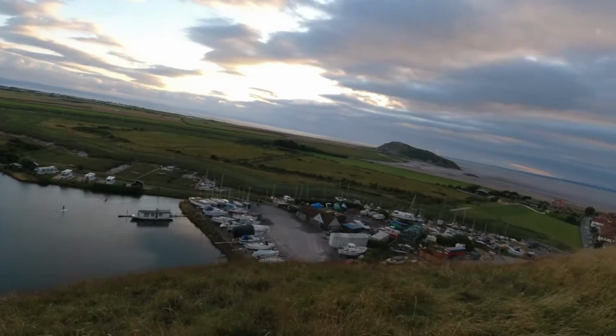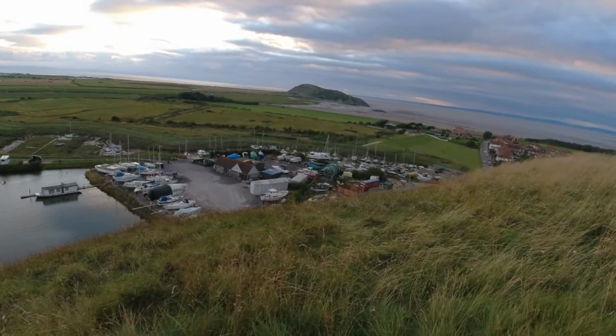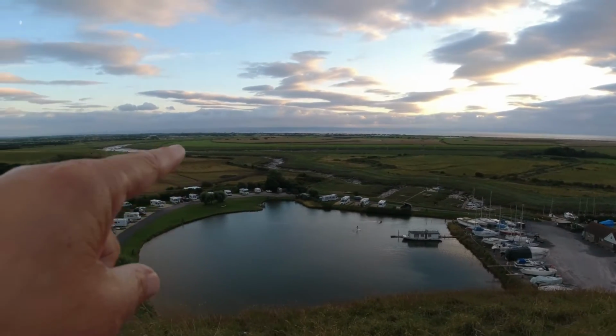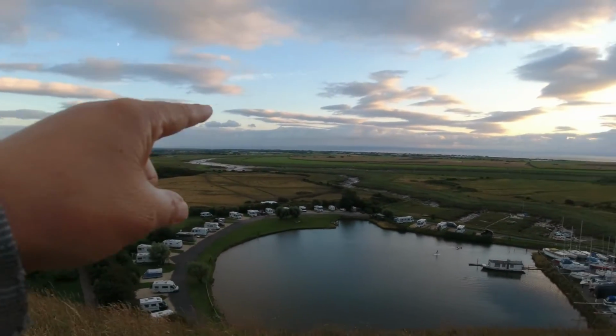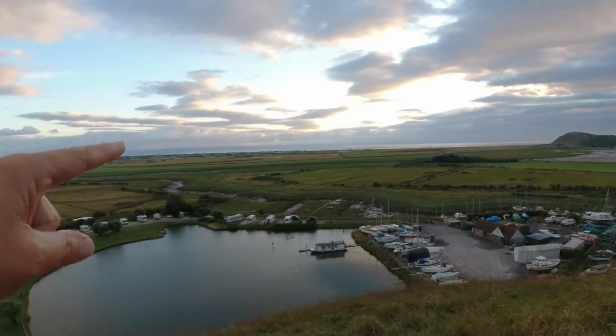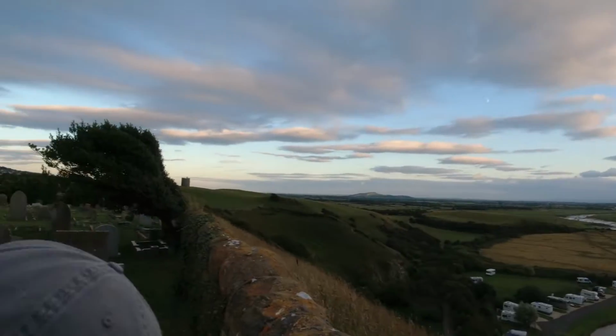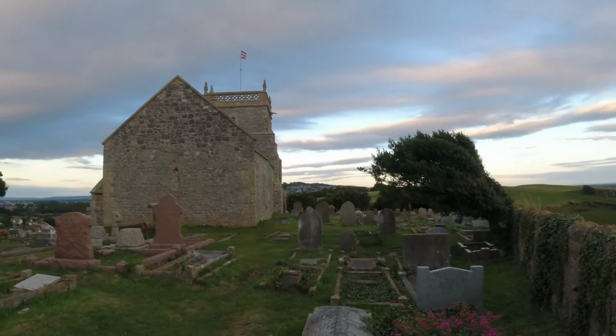I was wondering how they get those boats into the water, but look, when the tide's in, you can see there's a channel that goes all the way round, and then out to the sea if you wanted to. Yeah, so they're right inland, those boats, aren't they? Yeah. It's glorious up here, absolutely stunning.